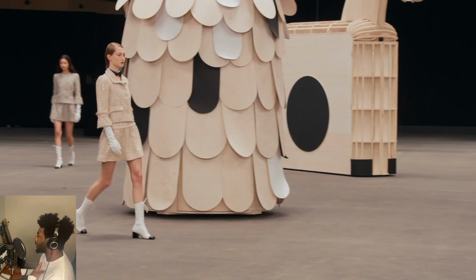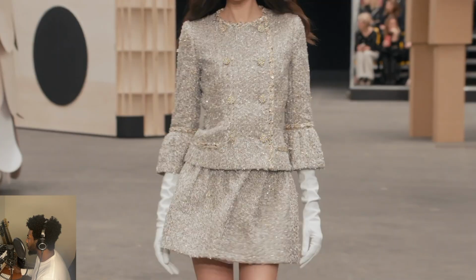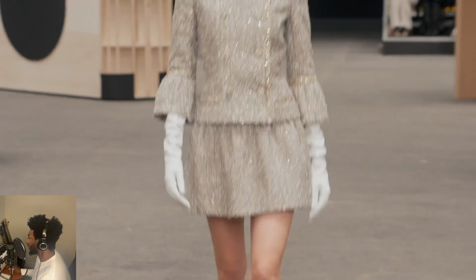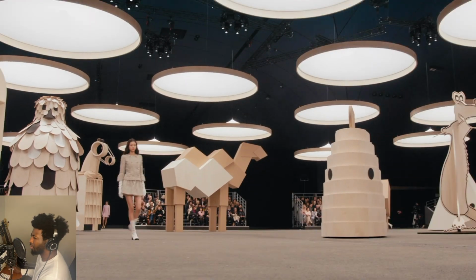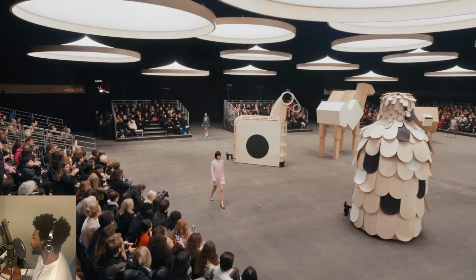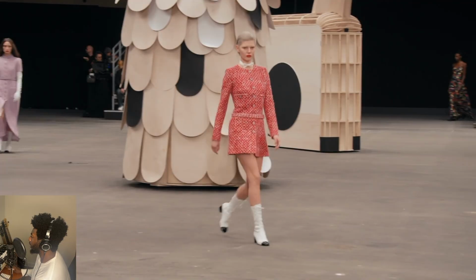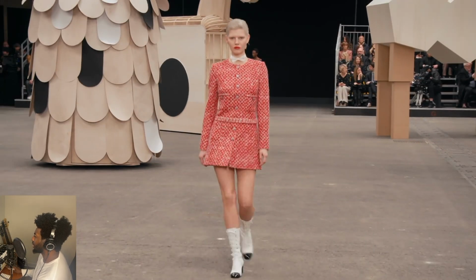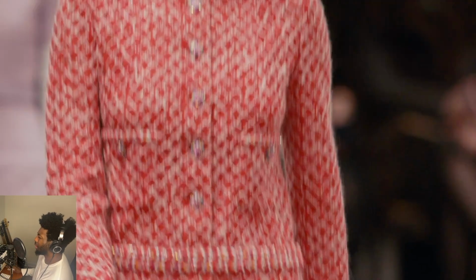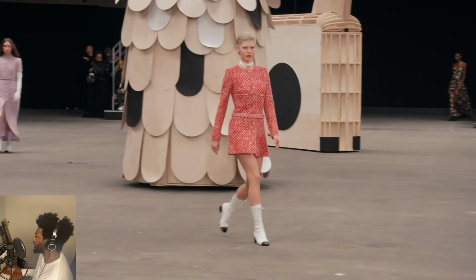Interesting Oreo kind of centerpiece there. These are leather gloves, so that's why they're a little more ruffled. Matching the leather of the boots, though I'm not mad. Because if you went really thin on the gloves, you'd start seeing the skin, and you could have done chiffon or anything like that. But I'm not mad at the leather gloves.